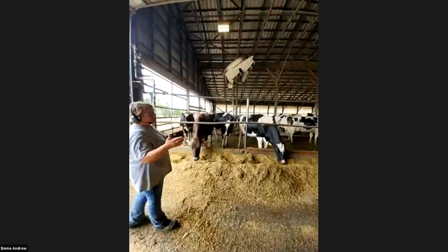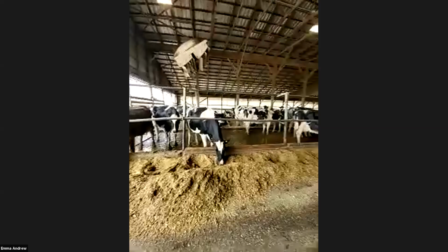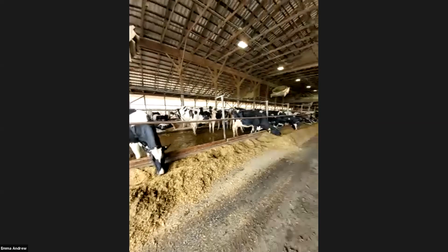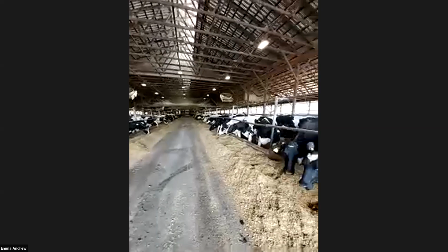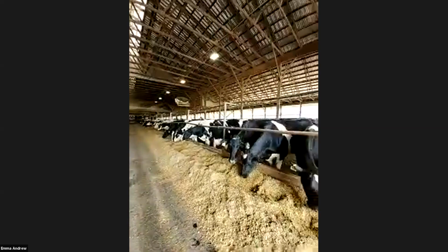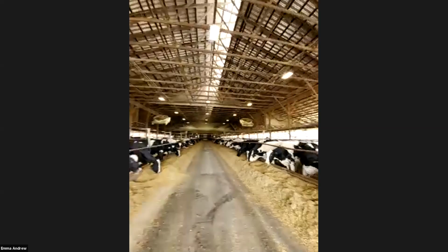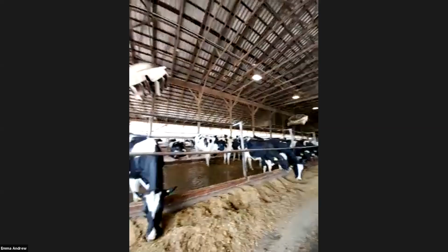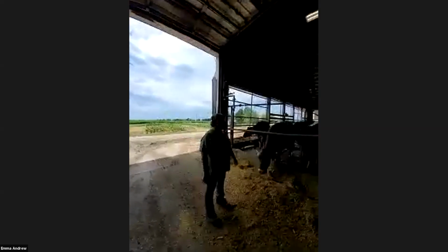So if you look here, the feed is fed to them every day. They're given fresh feed, and it's pushed in every 2 hours. We go through and push it in so they never have to stretch very far to get their feed. The two groups that we're closest to are our two highest milking groups in our herd. Right now, these particular cows are averaging 110 pounds a day, and these cows are all 3 years old or older.